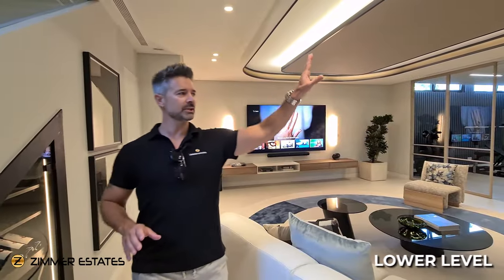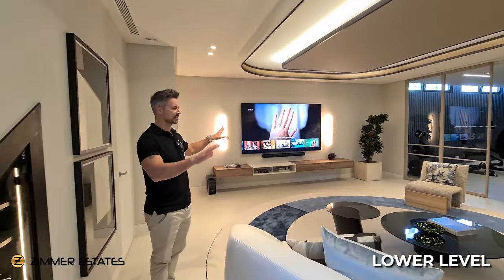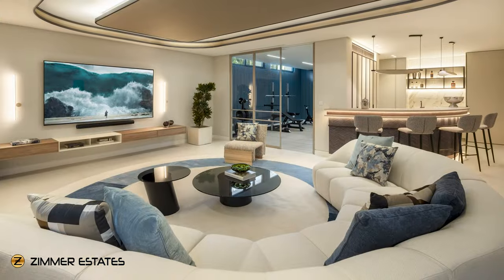So now we are at the basement level. Here we have two bedrooms. We also have a laundry over there at the end. But the special part of this level is this living room area.